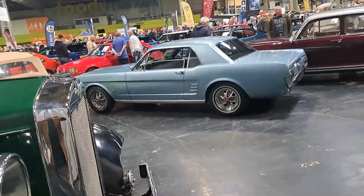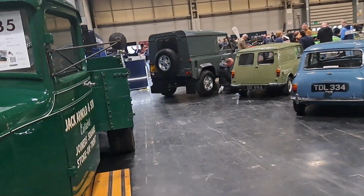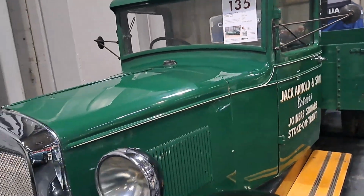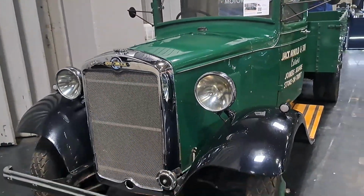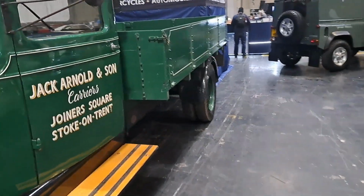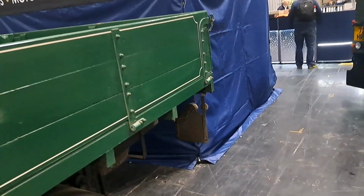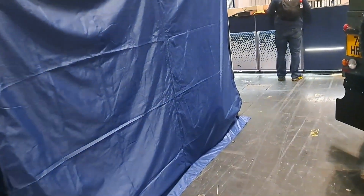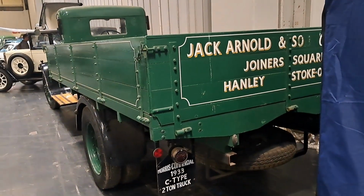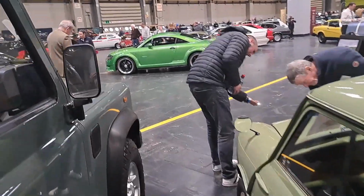Also, Morris and Morris Commercial this time, from 1933. £10,000 to £12,000, 2-ton C-type drop-side truck. We'll move back quite a long way to get this into frame. Again, I really don't know much about stuff like this, but that's interesting. It's amazing how it survived for over 90 years. And here it is. Right, viewers, I think we're going to go now on to the next section briefly.